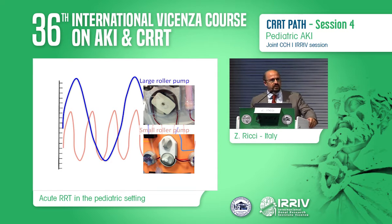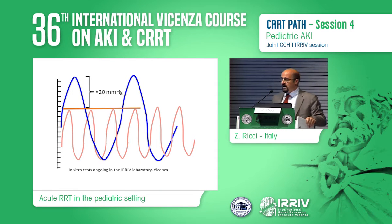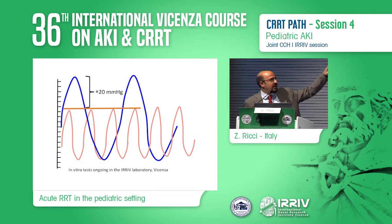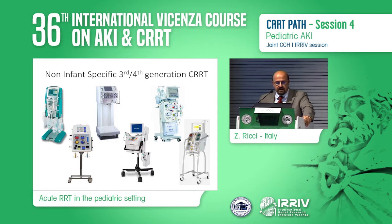Reasonably, when you're using a miniaturized, dedicated roller pump, these oscillations are really less wide, and then even if the machine is cutting the pressure that you're seeing in the monitor, otherwise you will have numbers that go up and down. But the difference is that you probably have some gap by using a dedicated versus a non-dedicated machine when you have a small vascular access, and this gap might save your treatment and might allow you to use smaller catheters.